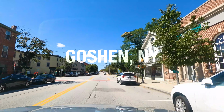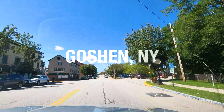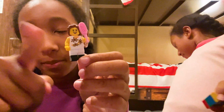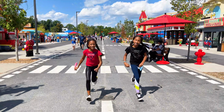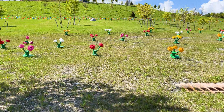Legoland is located in Goshen, which is a village in Orange County in New York State, about an hour-and-a-half drive from the city. Now, our family has seen all the Lego movies, but I wouldn't say that our girls have ever really been Lego super fans. Also, the park is designed primarily for ages 2 to 12, and the girls are definitely on the older end of that spectrum. So with all that said, I wasn't sure how much they would enjoy the experience.